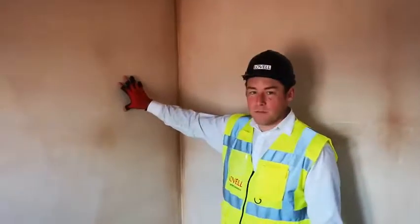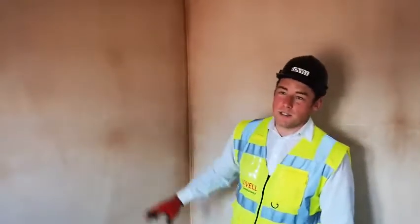Right, so stage two of plastering is when we apply the actual plaster itself to the plasterboard. So this has already been done, and this is what it will look like after. The next stage is when we go into mist coat, which is a thin coat of paint, and into the second fix stage, which is where we start applying these skirting and architraves around the doors.